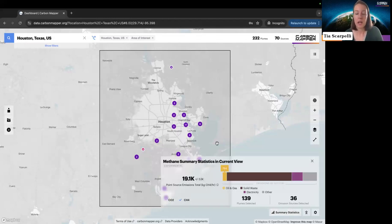And so if you're a stakeholder who cares about these city scale regional budgets, you can use this tool to say, where should I target my interest and my effort in terms of the mitigation potential for these different sectors?